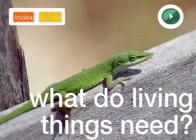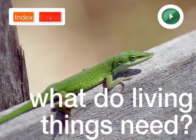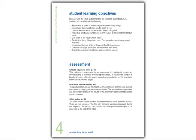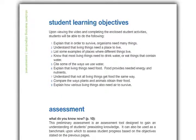And we spent a lot of time writing these teacher's guides. So when we started out with VHS and DVD, these were hard copy teacher's guides. There's a teacher part of it, and then there's a student part of it. This teacher part has the student learning objectives, and a lot of people like those because it helps them plan their lesson and helps them organize their thoughts about what they're trying to cover.